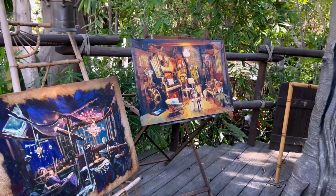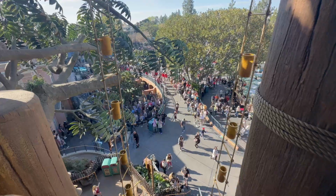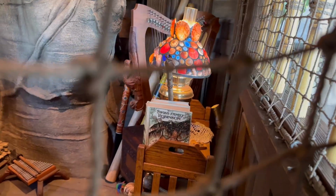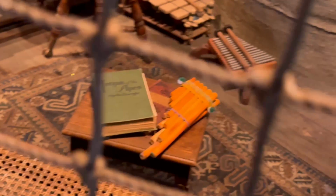And this view, pretty good. Yeah, it is beautiful from the treehouse. There are a lot of great people watching opportunities here because you get an elevation that you don't really get anywhere else in the park. There's a Swiss Family Robinson book right there. It's okay, it's through the slats. There's also a Tarzan book, so it's a shout out to the Tarzan. Oh, right there. Right there.